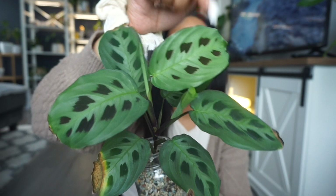And I'm amazed. So I can't stop looking at this because I've never seen a Maranta do that before, but I also haven't had Maranta in my collection for that long. So it's probably normal, but I'm fascinated.